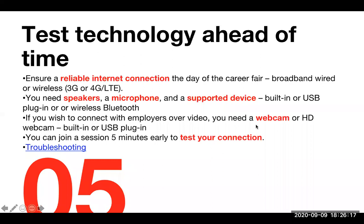If you want to do video, you need either a webcam, either built-in or USB plug-in. You can join a session 5 minutes early to test your connection, which I think is a good idea. And one of the links on the guide, which I'm going to share with you guys, is going to have a troubleshooting list in case you do have trouble on the day of the fair. There's some things that you can check to make sure everything's okay on your end.